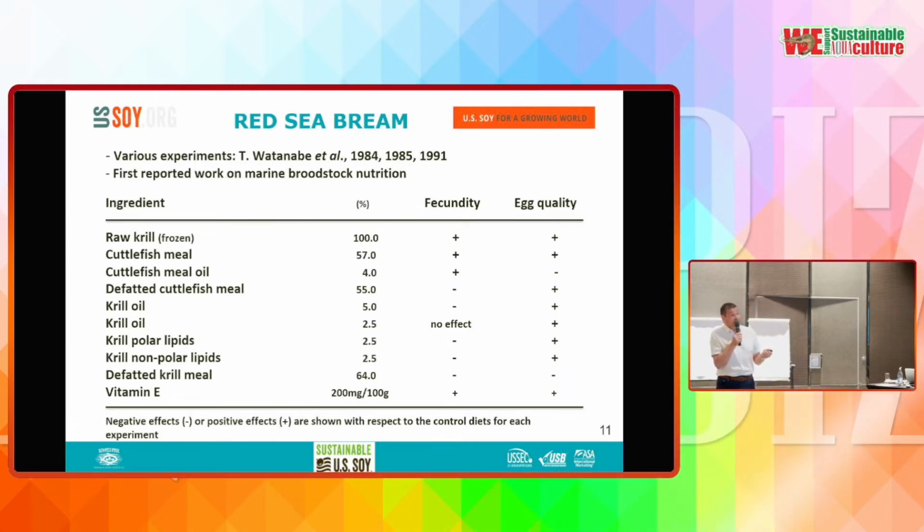So cuttlefish meal oil, positive on fecundity; defatted cuttlefish meal and krill oil, positive on egg quality; krill oil, krill polar lipids, krill non-polar lipids, positive also on egg quality. Defatted krill meal had no effect or negative effect, and vitamin E also gave positive effects on both fecundity and egg quality. So we can see that for sure, raw krill, cuttlefish meal, and vitamin E gave positive effects on both the egg production, fecundity, and egg quality.